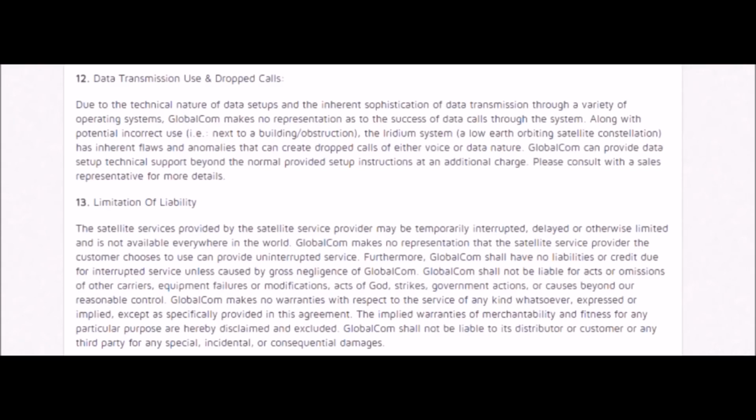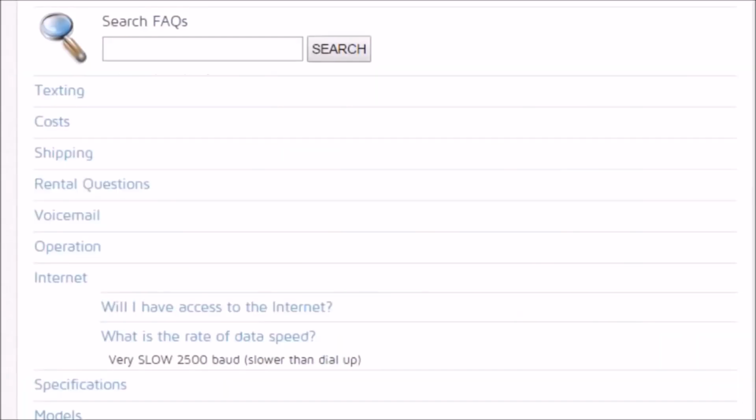Now let's read about their limitation of liability, in case you find out that satellites don't exist. Among other things, it says the satellite services provided by the provider may be temporarily interrupted, delayed, or otherwise limited, and is not available everywhere in the world. Imagine that. Globalcom shall have no liability or credit due for interrupted service unless caused by our gross negligence. They shall not be liable for acts or omissions or from other carriers, equipment failures or modifications, acts of God, strikes, government actions, or causes beyond their reasonable control. Globalcom makes no warranties with respect to the service of any kind whatsoever, expressed or implied, except as specifically provided in this agreement. So then I was thinking, at least they get great internet service, right?